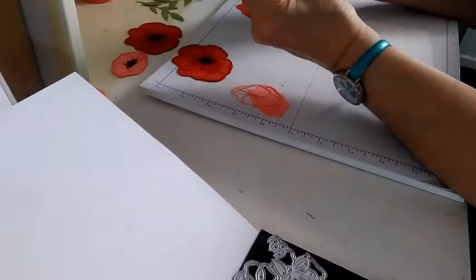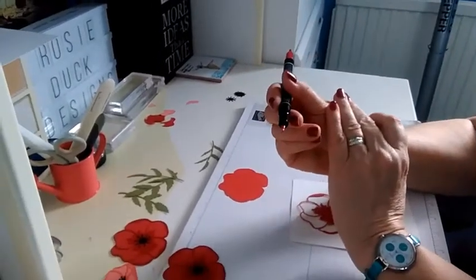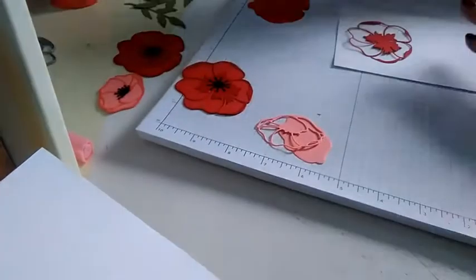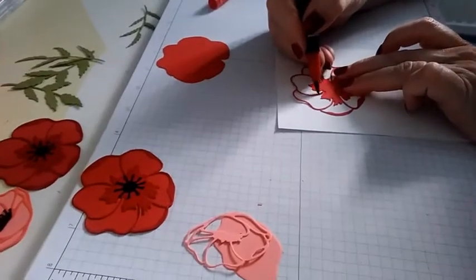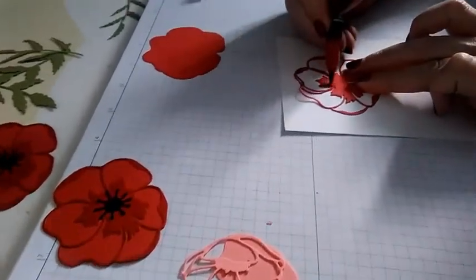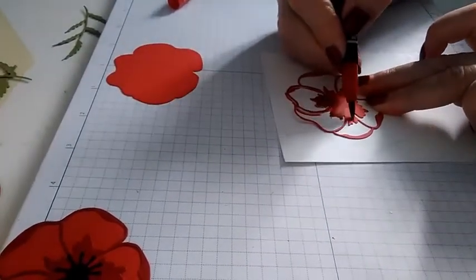And I'm using my Stampin' Write marker in Real Red. And again, this comes with the thicker end and then the thin end, the technical names of which I've totally forgotten. But this one will obviously give you lots more ink. And all I'm going to do is just colour over the piece of card that I've cut out. So in effect, it's going to be slightly darker. Although it's Real Red, when you apply it over the top of actual Real Red card, it will come out as slightly darker to give you that contrast.